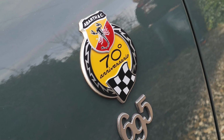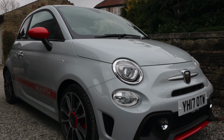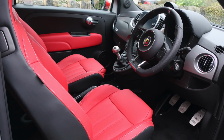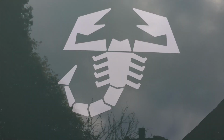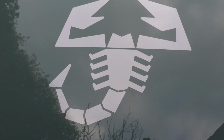Might seem a bit of a left field choice, but I did have an Abarth previously, and they are a lot of fun. The previous Abarth was a Turismo model, which had 165 brake horsepower. The new one has got 180 brake, and it is a lot of fun. I haven't really had the chance to drive it. It's been the downside.